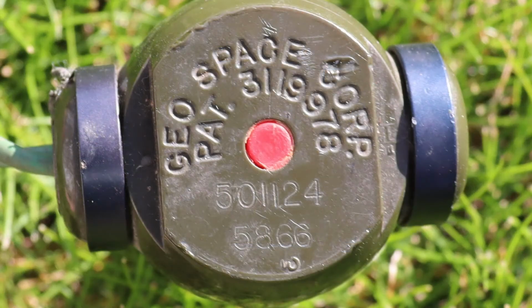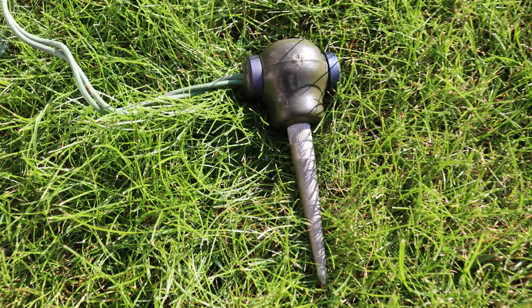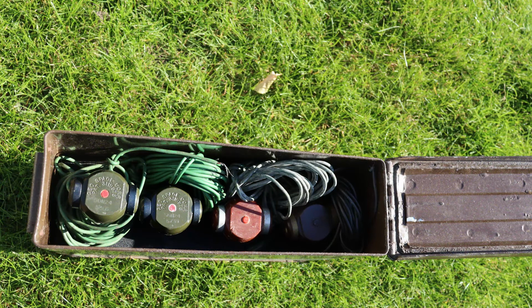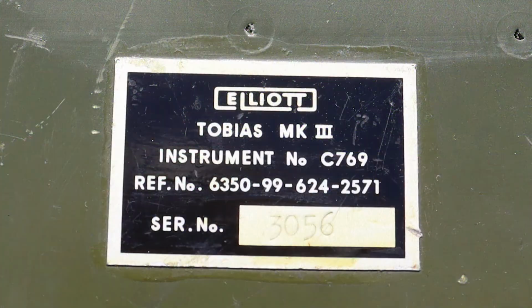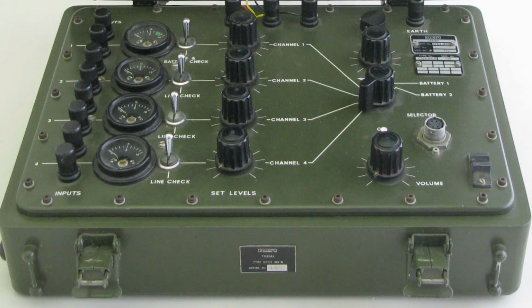The seismic sensors would be purchased as a normal commercial product from the Geospace Corps in America. As a result, it meant that the sensors would not be included in the case the Tobias system would ship in. There were 3 models of control unit. The Mark I was made from fiberglass and the Mark II and Mark III from alloy.